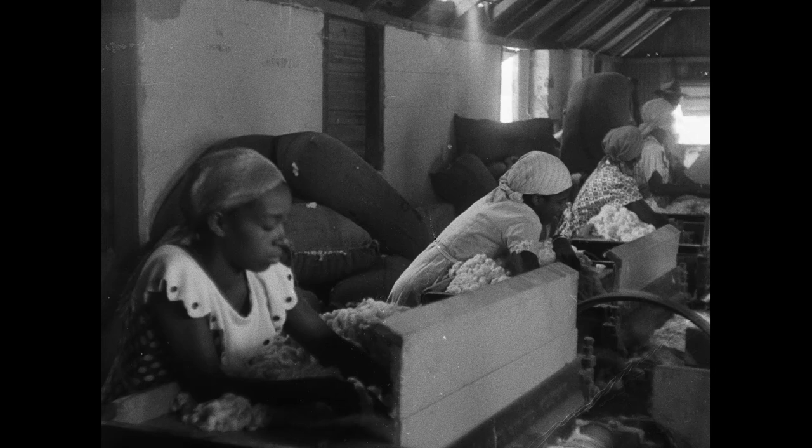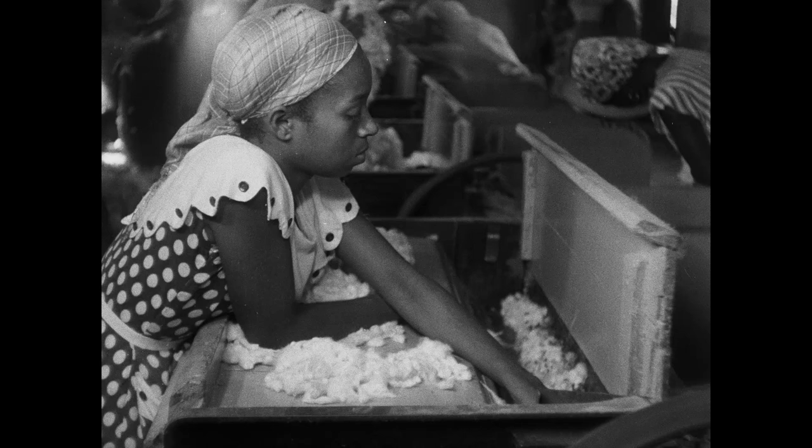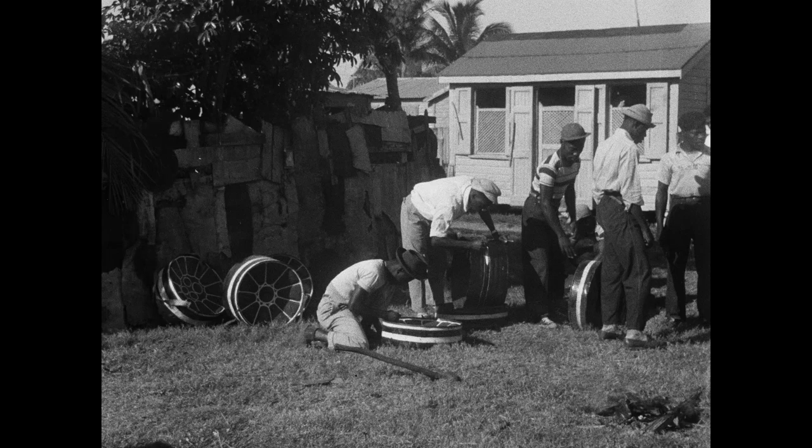In the capital town of St. John's, there is a cotton ginning mill. Here, the cotton from the plantations passes through a teasing and combing process, after which it is ready to be baled and shipped. Antigua cotton is known as Sea Island cotton, and is of the very finest quality.